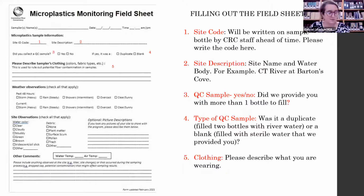So the site code is going to be written on top of every bottle. You can see I wrote on the top here. Every bottle will have the site ID code on it. For the Barton's Cove example, the site name is Connecticut River at Barton's Cove ramp, and the site code is MAG4. So that'll all be written on the top of the bottle. That's just to check that you got the right bottles, because we want to make sure coming back that you had the right bottles and we get the right bottles back. So you'll just make sure that you write that on your field sheet.